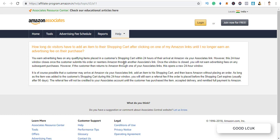Okay, and the catch is this: if in that 24 hour you have let's say you have promoted a camera, okay, and he is going to buy a tripod and a mobile phone and many other things. Okay, so you will not only be paid for the camera, but you will also be get paid for the tripod and the mobile phone as well, just because in the 24 hours whatever he is going to buy, you will be get paid for that.